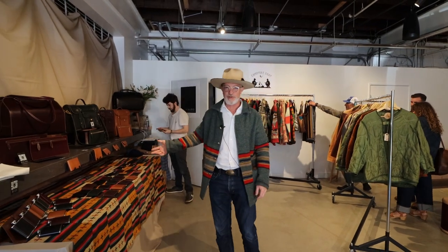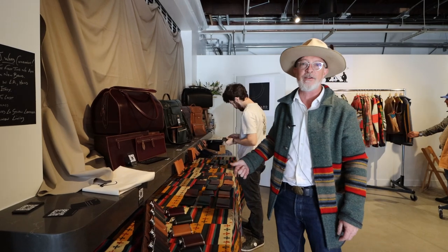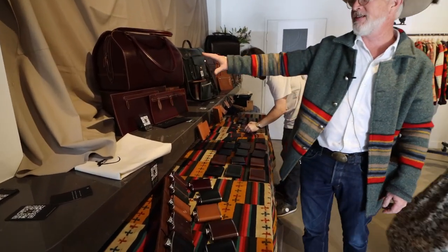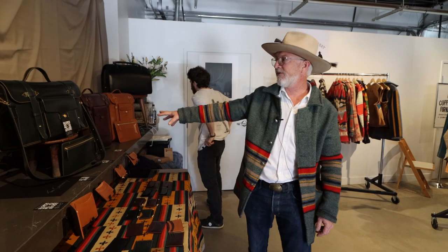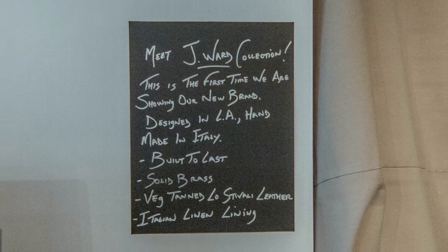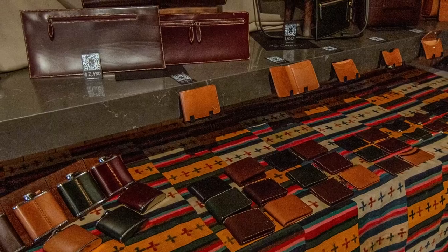We haven't really officially launched it yet, but this is my new leather goods brand called J. Ward Collection. So I'm doing flasks, doing a bag called the GTFO, great weekend bag. We have a crossbody. We have a Japanese vintage inspiration called a randusiro. It's like a structured backpack. Then I have five different colorways of five different wallet designs.